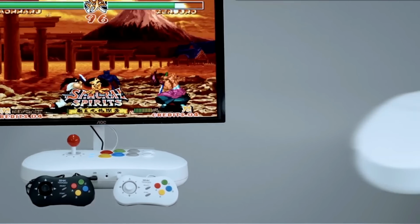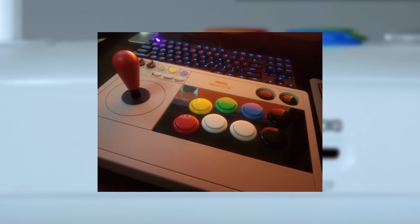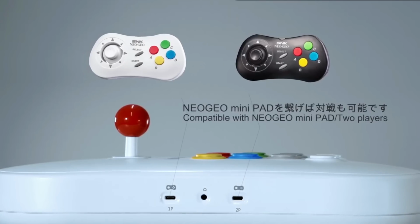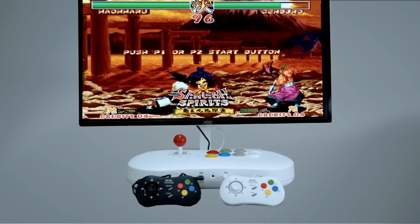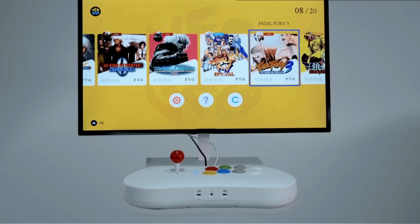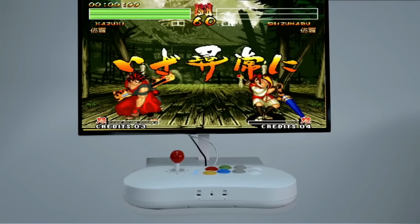The Neo Geo Arcade Stick Pro is a sleek, white monster that pays tribute to the classic Neo Geo aesthetic. It's got a satisfying heft to it, making it feel sturdy, just like the arcade sticks of old. The joystick and buttons are top-notch, offering that authentic clicky feel that fighting game enthusiasts crave. Plus, it doubles as a controller for other consoles, so you can use it with your PC or even your PS4 with the right adapters. It's versatile for those who love a good old joystick mash.